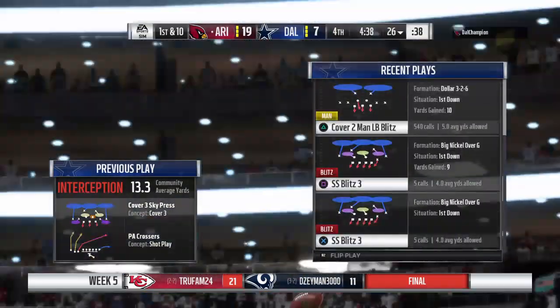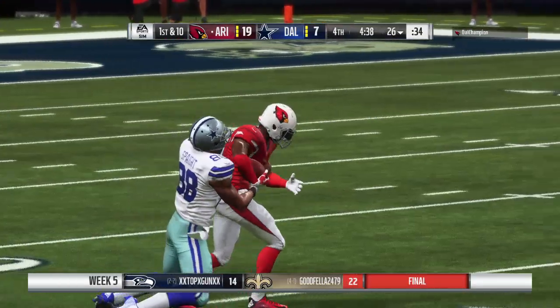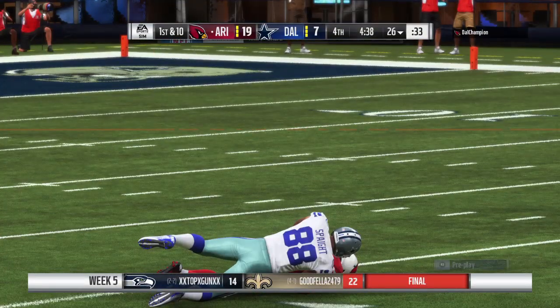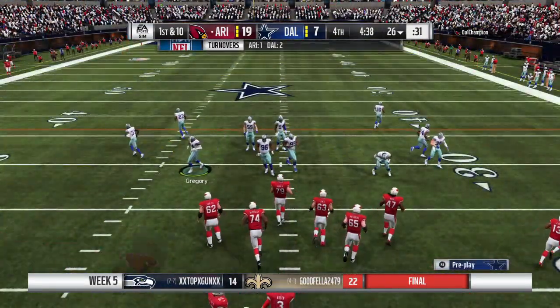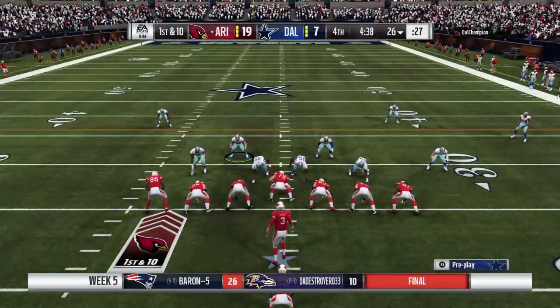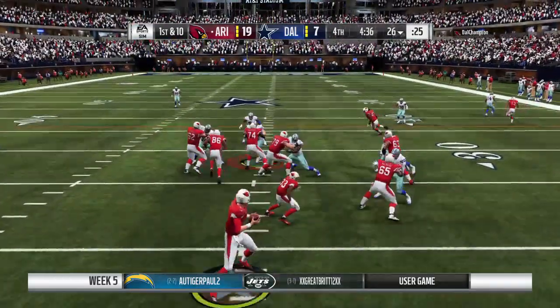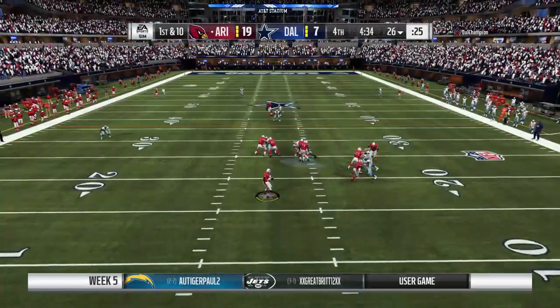Partner, we always talk about possessions being at a premium in these games. And now in this situation, throwing an interception here when you have to claw your way back in, that one's going to hurt, and in a big way. Rosen and the Cardinals take over with a 1st and 10 at their own 26. After the interception, here's Rosen.